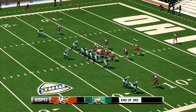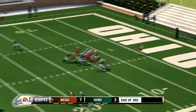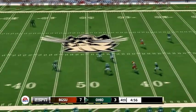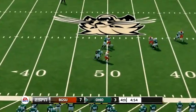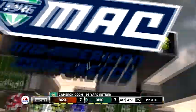Back to the action here. Tight ball game in the fourth quarter. Odom is back deep to return the punt. Fields it at the 46. He's got the corner. He's pushed out of bounds at the 40.